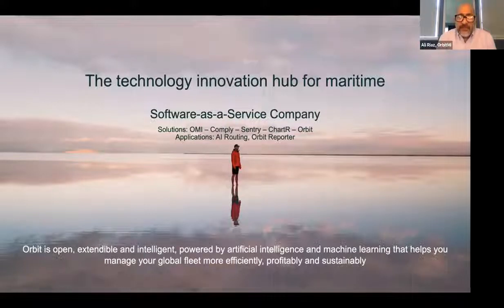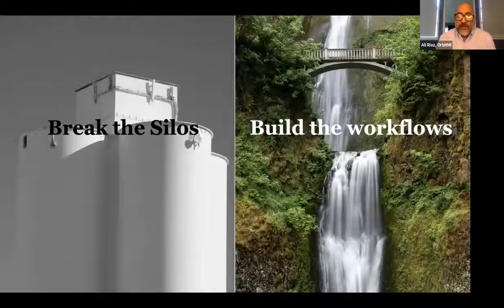Just a few comments about some of the solutions. OMI is our market analysis, competitive intelligence solution, and Comply is our automation of regulatory reporting and carbon reporting and optimization of your carbon objectives. And you can read about the other stuff, but in the interest of time, I want to talk about why we exist. Why does Orbit exist? So, Carl mentioned that earlier.